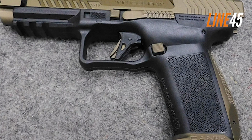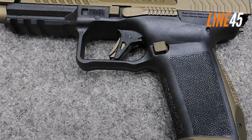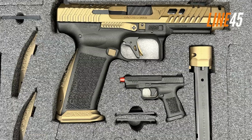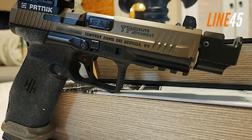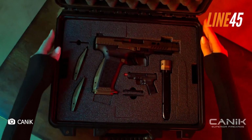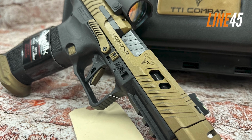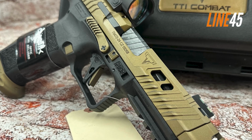When discussing high-performance tactical pistols, the Canik TTI Combat immediately demands attention, not just for its association with Terran Tactical Innovations or TTI, but for the way it seamlessly blends competition-tier enhancements with duty-ready reliability. From how I see it, this pistol isn't just another upgraded Canik. It's a fine-tuned machine, engineered for speed, accuracy, and control in both dynamic shooting and defensive applications.